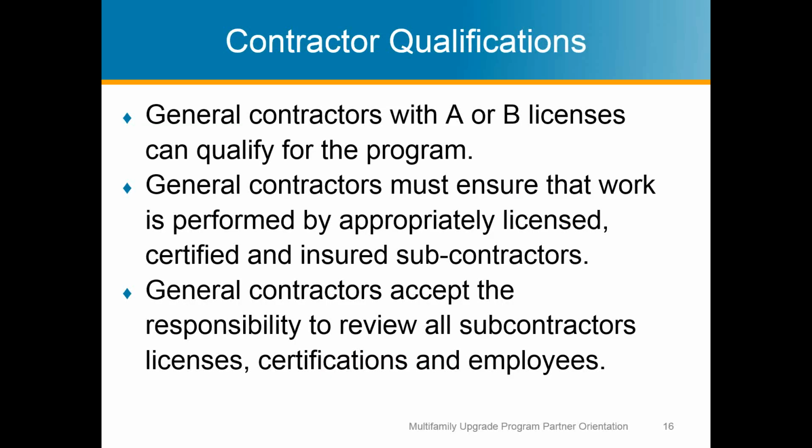Contractor qualifications. So contractors are the ones doing the installation work. Really the key here is that PG&E wants to ensure that the actual installation work that's being performed is being performed by a contractor that holds the appropriate licenses for the work that they're doing. So we do expect that some projects will have a general, and in that case an A or B license would be sufficient. In other circumstances, it may be a set of multiple contractors performing individual measure installations, and in that case we just ask that the contractors hold the appropriate license for the installation work that they're performing.